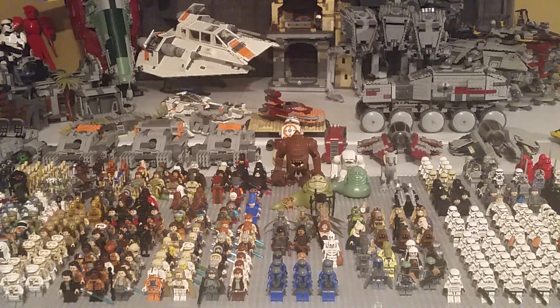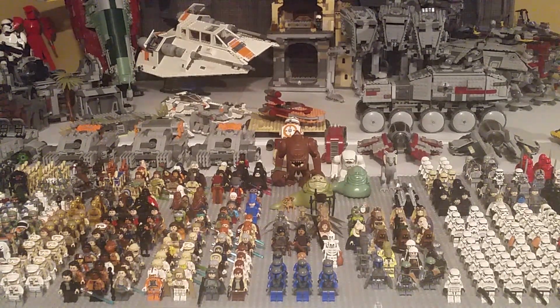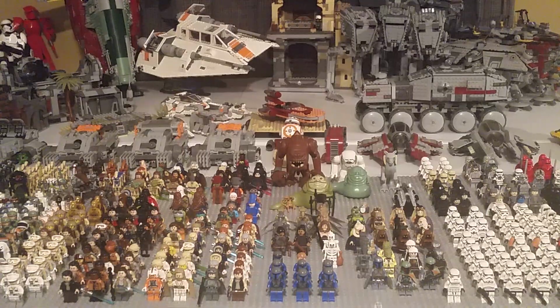Let me know in the comment section what you think of this Star Wars collection. I enjoyed putting this together. I love the way this looks. I'm going to take a few pictures. I might even make a second video just showing pictures up close of what it looks like. So I'm quite happy. Hope you guys enjoyed.